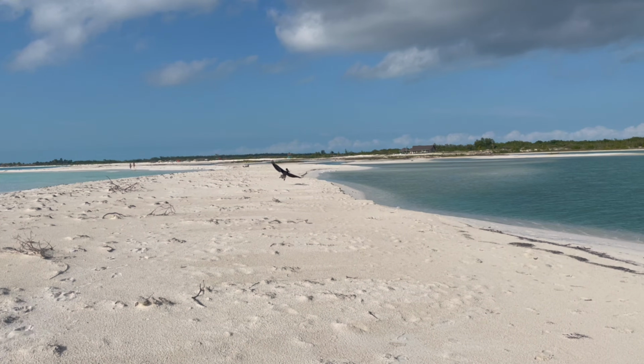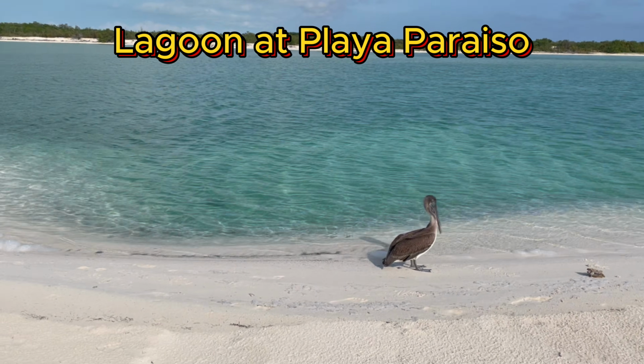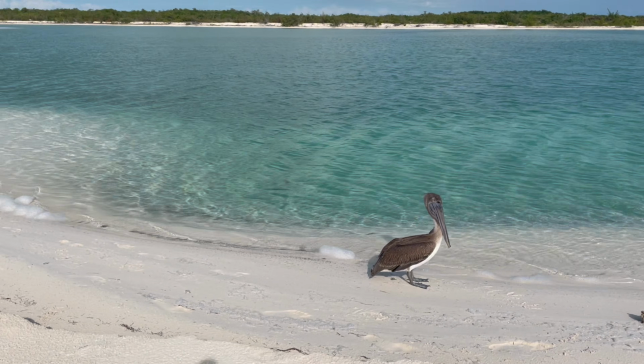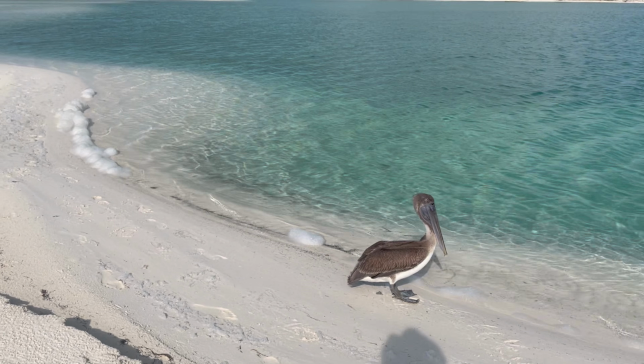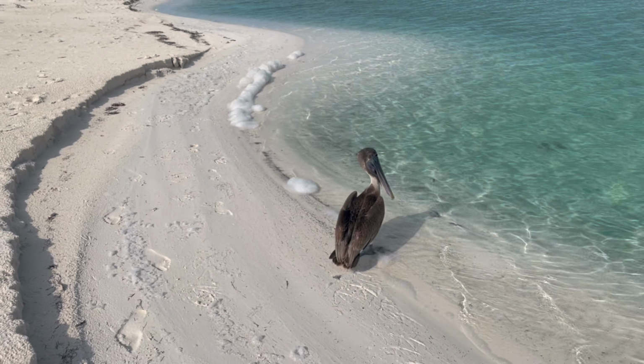Just a short 10-minute walk from Playa Paraiso, there's a quiet lagoon. If Playa Paraiso feels secluded, the lagoon is even more so, home to pelicans and filled with nothing but the sound of the wind.